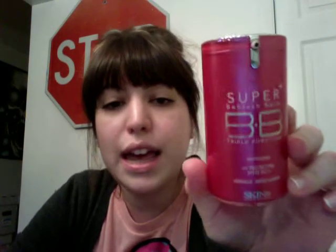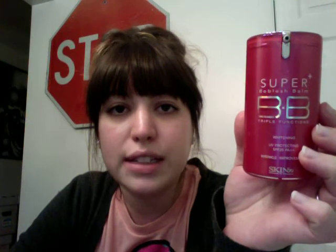Let's see. So let's do makeup, because skincare I have a lot of, so get rid of this first. So I've been using my BB cream almost every day. This is the one I have by Skin 79. Stuff is awesome. It's very moisturizing, especially for the winter time. If you have dry skin, this is great. You just got to buff it in really well, but I think it's really good coverage.